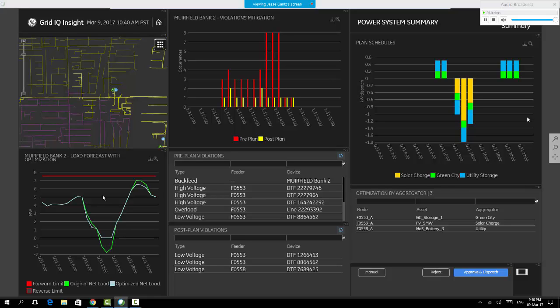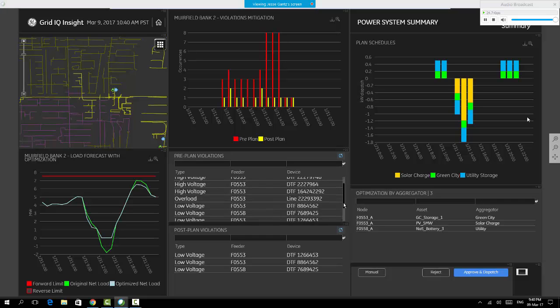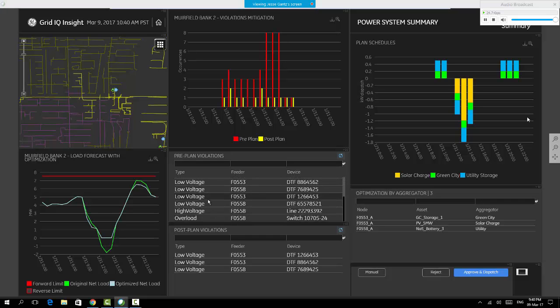So that's that one backfeed violation, but we had some low voltages as well. If we want just a simple count of the occurrences of voltage, backfeed, and flow violations, this top graph here shows us before and after how many problems we're going to be having, and those are also listed here in a tabular form.